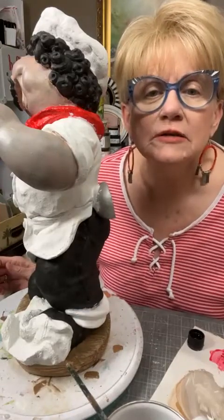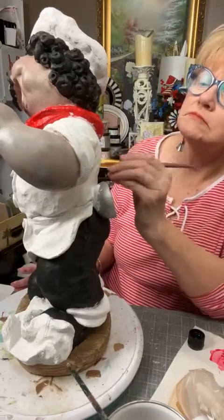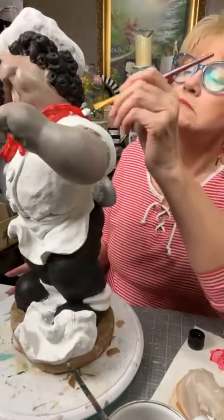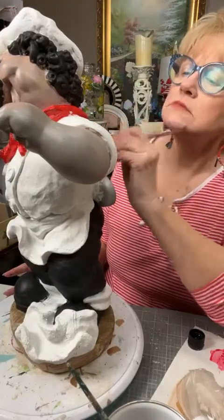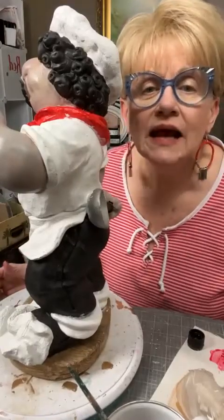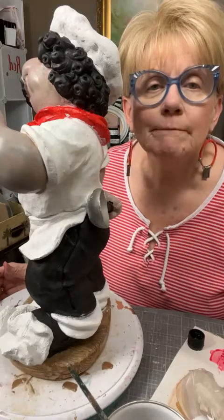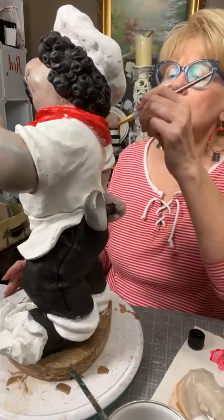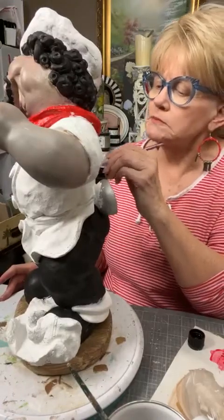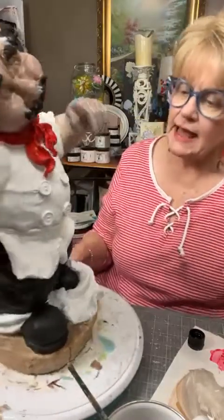Hey, Jerry, the rustic mustard seed. Hi there. What we gonna do? Hey, Linda. I don't know. Where is Pam? Where is Thelma tonight?